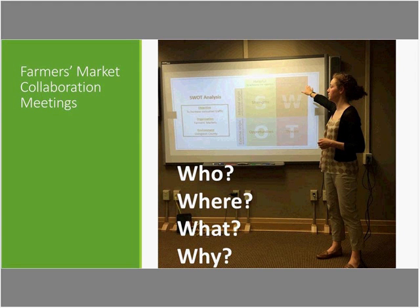This meeting was held right at the local cooperative extension office, and in the meeting, the goal was to get to know one another, to network and to collaborate, and to brainstorm ideas for bringing consumers to farmers markets. At this meeting, we conducted a SWOT analysis activity to identify strengths, weaknesses, opportunities, and threats and barriers for driving more traffic to the farmers markets.